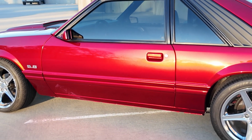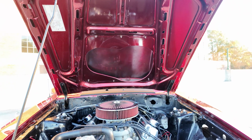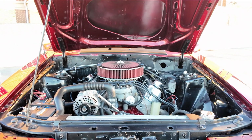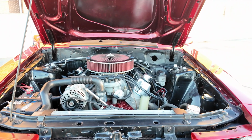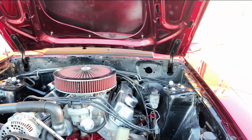So this car used to be a 302, and after Mike drove it for a while, he got rid of the 302, and he said, I'm going to put a 351 in there. I always like the power of a 351, so he put a 351 in here, and he did BBK long tube headers, Flowmaster Super 40s. Is that what you went with? Yep. And it's got some good sound. Yeah, it sounds all right.